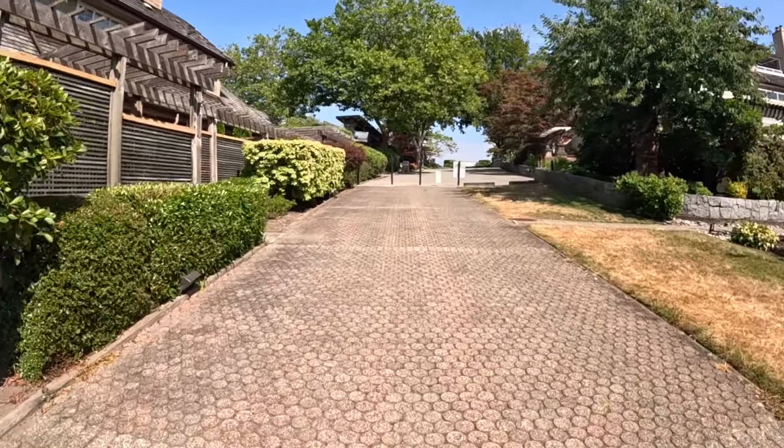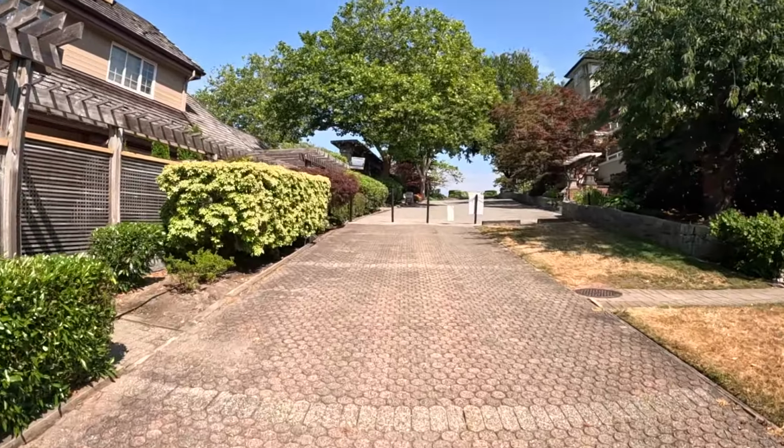So I'm going to take you not only on a tour of this unit, but we're also, as always, going to relate it to exactly what's happening in Vancouver's real estate market. What lessons can we learn about Vancouver's real estate market when we're looking at this particular townhouse? I am always looking for ways to help you better understand Vancouver's real estate market. And if you are thinking of moving to Vancouver, or you already live here and just thinking of moving or want to learn more, this is a video you're not going to want to miss. Let's get into all of it right now.